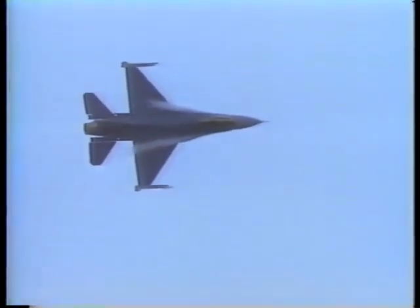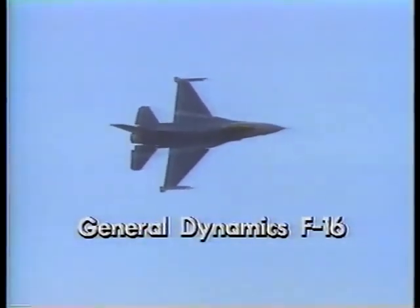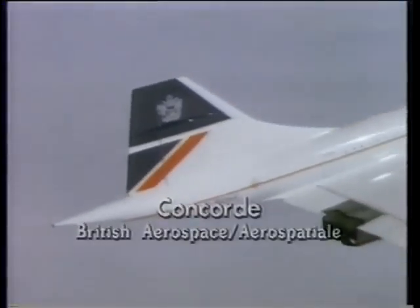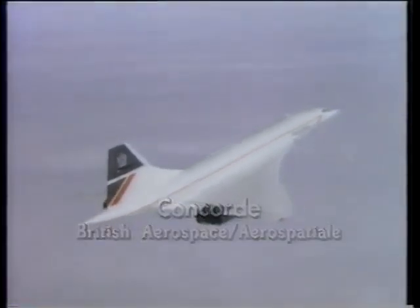The X-1 was the forerunner of today's supersonic aircraft such as the F-16. And Concorde, the first sustained Mach 2 supersonic commercial transport.